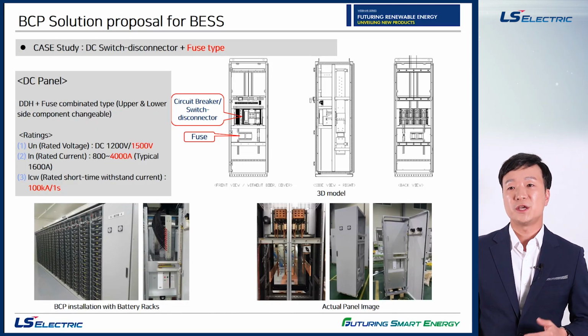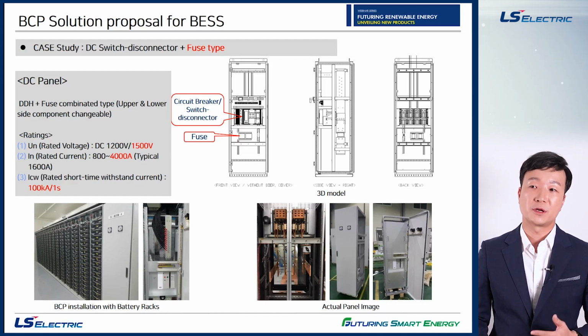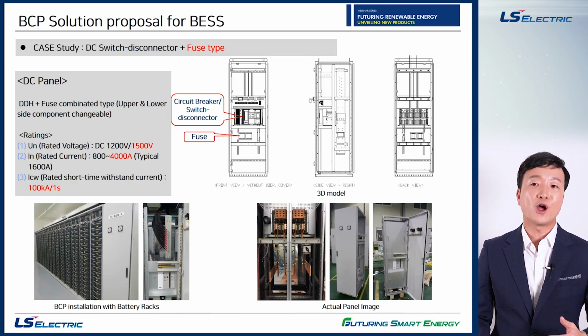I think case number 2, the fuse combination type, is getting more and more important nowadays. In order to protect the battery system from an external short circuit event on the PCS side, battery manufacturers recommend installing DC switches and current limiting fuses together. The fast arc-free interruption is the key point for preventing accidents, so we normally apply 100 kiloamps fuses for this system.